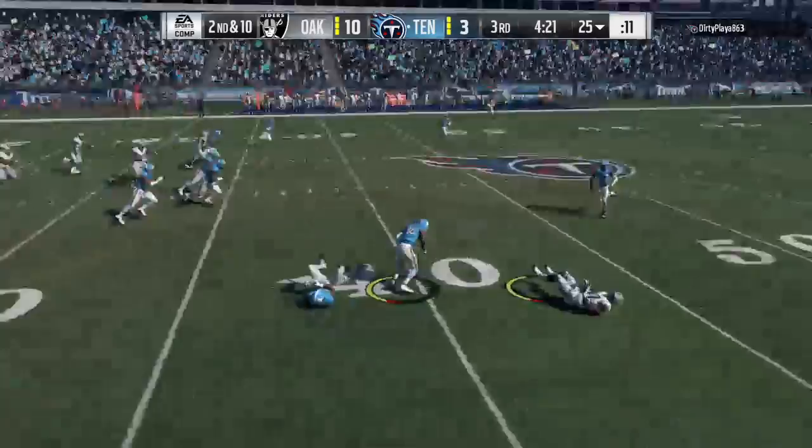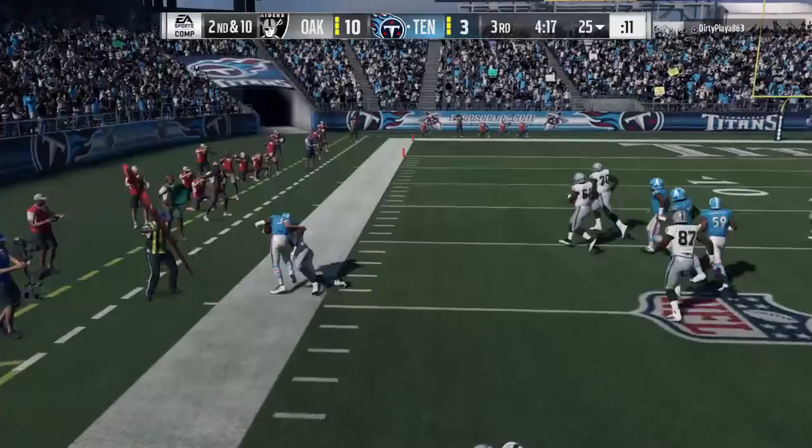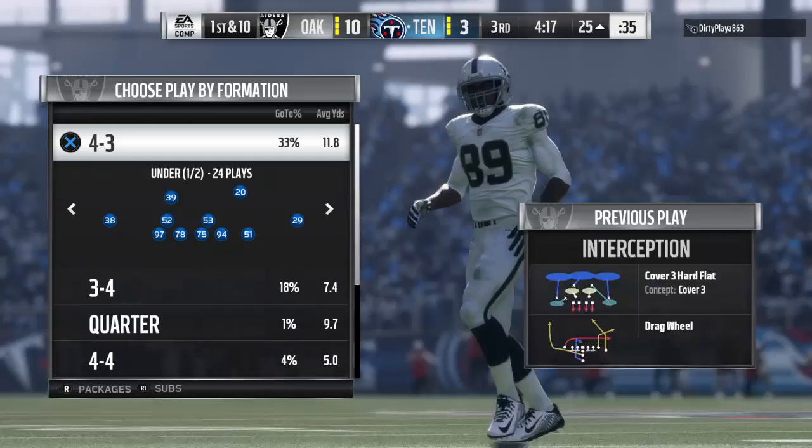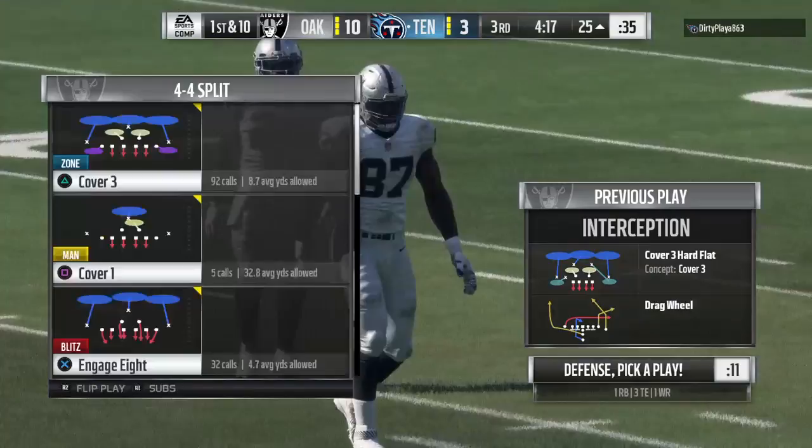Now that'll be tipped and intercepted. LeSean Sims with the INT. That was a really nice interception. I think it illustrates the differences between playing man and playing zone. When you're in man, all you're focused on is the receiver in front of you. But when you're in zone, you're allowed to read the quarterback's eyes and go to the ball. That's exactly what happened on that play. And a great spot to start this drive from here.